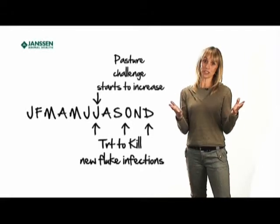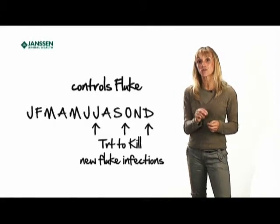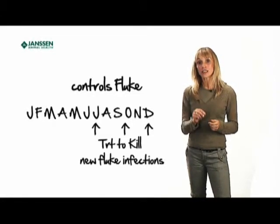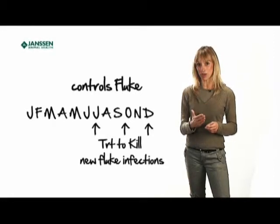So why should we do that? Well, by treating early, we're treating small fluke burdens and we're stopping the fluke from maturing and laying eggs that might further contaminate pasture. It's a very economical way of approaching things because frequent dosing in the early years is followed by less frequent dosing in later years. Eventually you get to the stage where reduced frequency dosing still allows sustained control because the threat has been reduced to negligible levels.